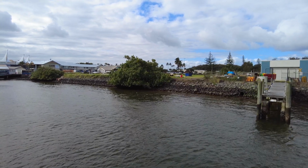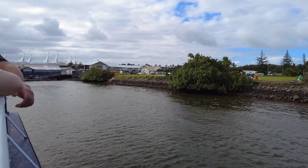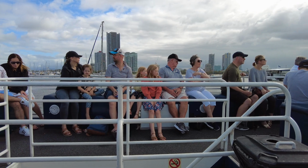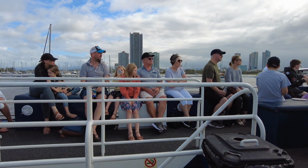Directly in front of us now, you will see Fisherman's Wharf Tavern, which is also known as Fisho's. It's one of the few taverns where you can sit over the water to enjoy the live music they have on Sundays, as well as reasonably priced food and drinks.